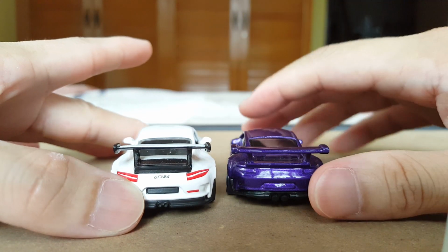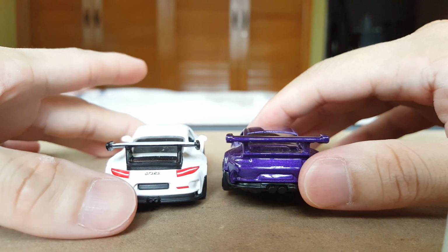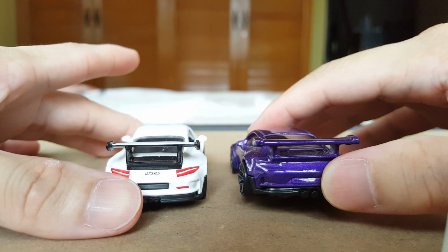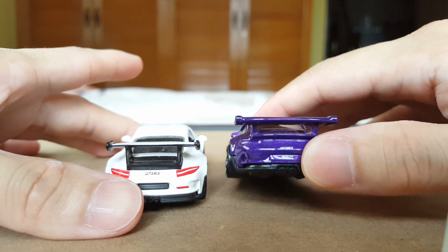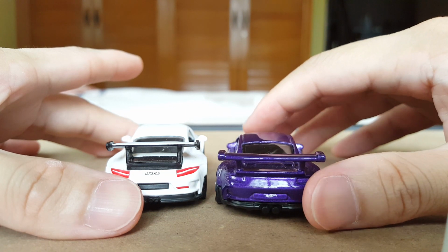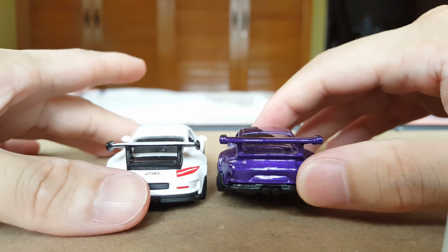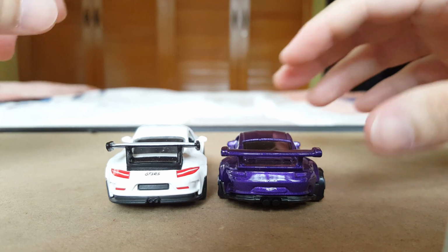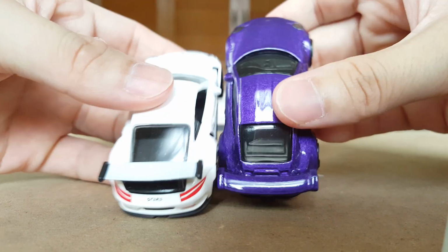And then this is the spoiler. It's quite raised. And with the Hot Wheels, no red paint on the tail lamps, so pretty bland. In terms of the spoiler, it's not as high as the one on the Majorette. So I'm just going to lift both of these up a little bit.